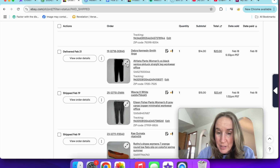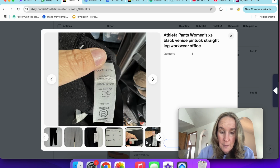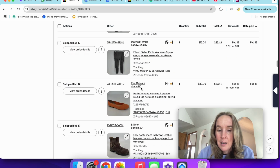Next up is a pair of new with tags Athleta pants that sold for $14. Freaking Athleta. There's hardly anything I will get from the brand anymore. You'd think, oh, new with tags. Like, no. It just sucks to sell.